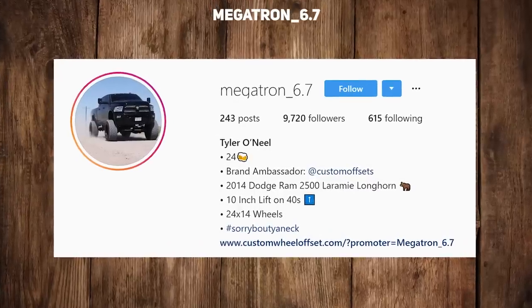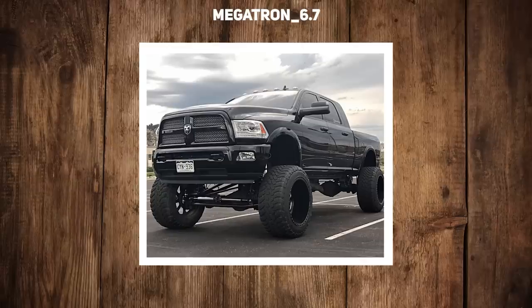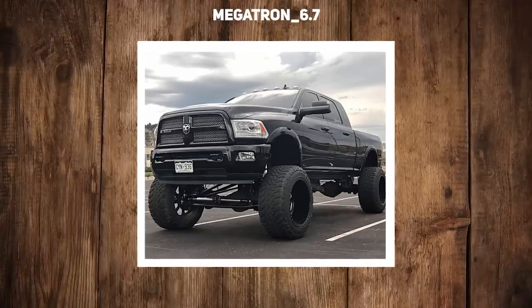Tyler O'Neill, Megatron 6.7. Look at that, it even says right in his bio, brand ambassador for Custom Offsets. Dang, he's good. This thing's huge. Holy. Yeah, she's big. Another one you can't get in.